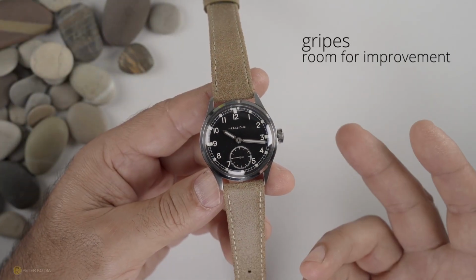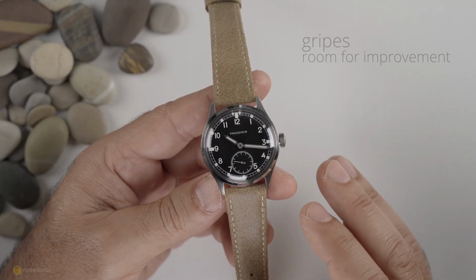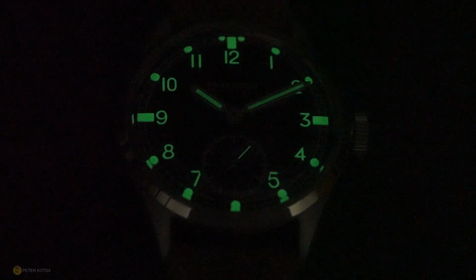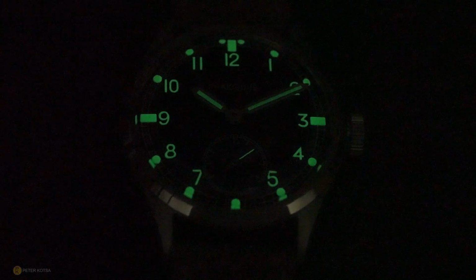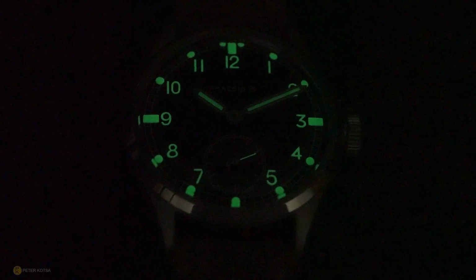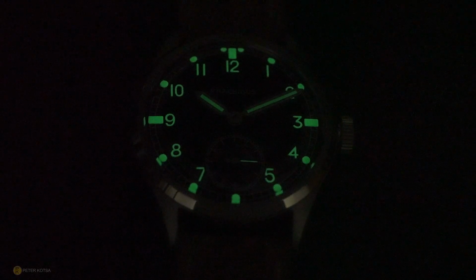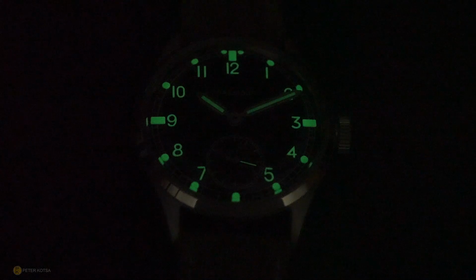Well, as I mentioned, first and foremost, the loom on that handset, it could have been a little bit better, a little bit longer lasting. But in the watch's defense, it's not as bad as my video makes out, because in real life, it actually does look quite good, but it doesn't last as long as that dial, because that dial is phenomenal. The loom is really good.